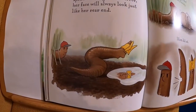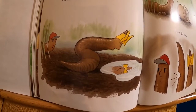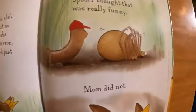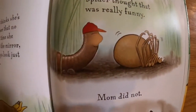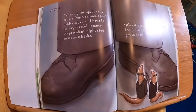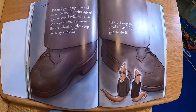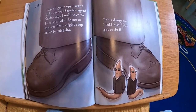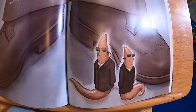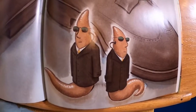June 15th. My older sister thinks she's so pretty. I told her that no matter how much time she spends looking in the mirror, her face will always look like her rear end. Spider thought that was really funny. Mom did not. July 4th. When I grow up, I want to be a Secret Service agent. Spider says I will have to be very careful because the president might step on me by mistake. It's a dangerous job, I told him, but someone's got to do it.